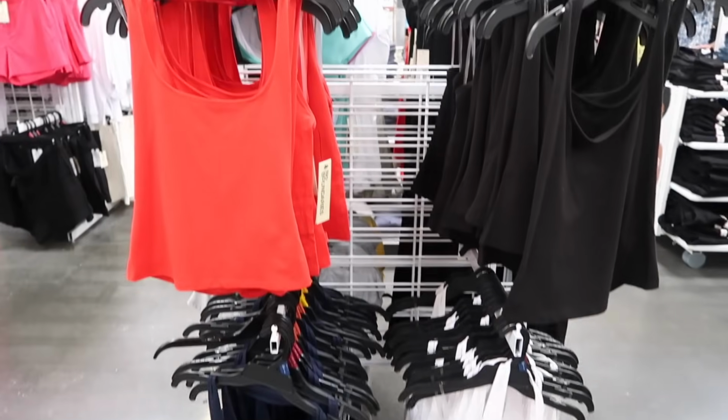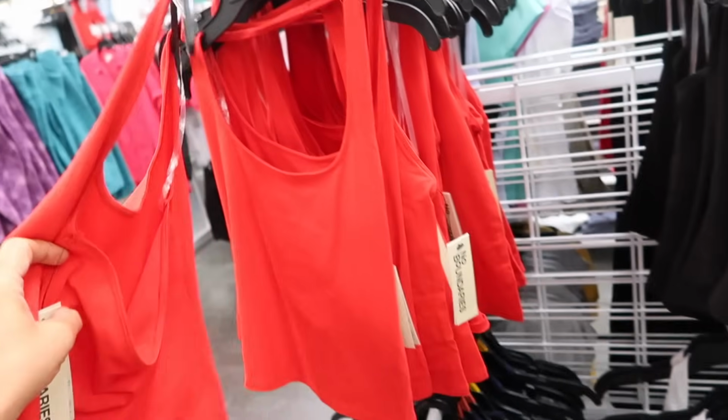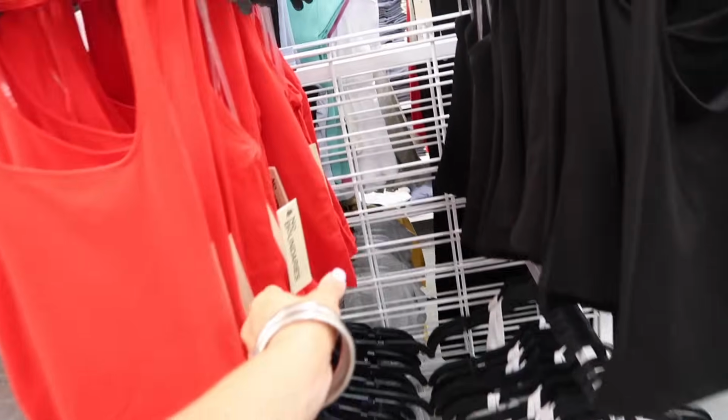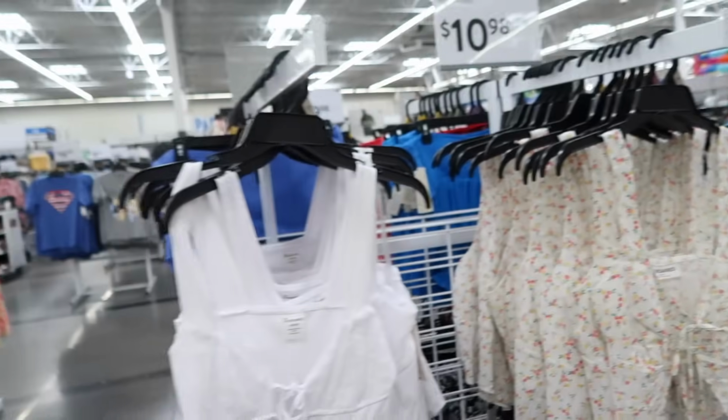Also new halter tops from No Boundaries. So these have the scoop, it's fitted through the body, a little shorter, and then open in the back in the red, black, there's navy and white, and they are going to be $5.98.